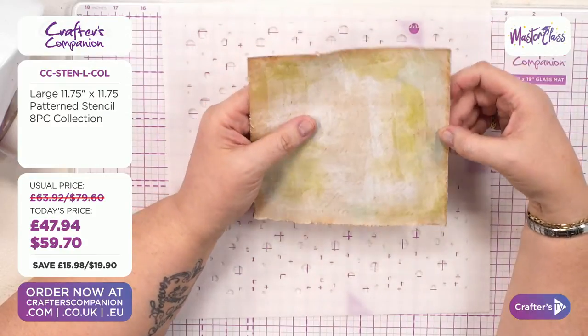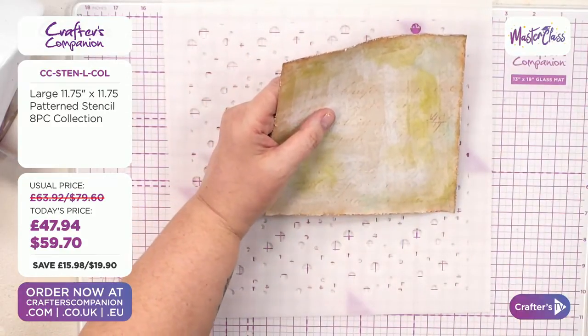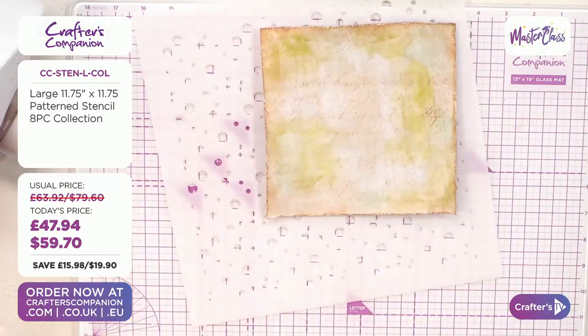So first thing I did was use my little paper crimper. I can never find this, it gets hidden in the bottom of the bag. Oh, I can't find it. Here it is. You got it, right?